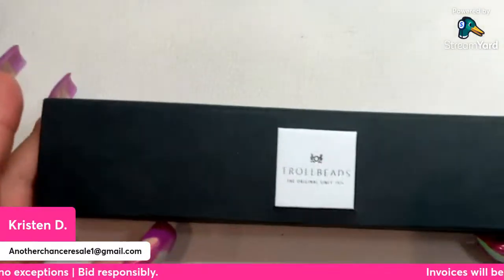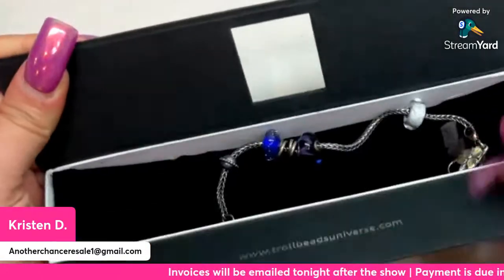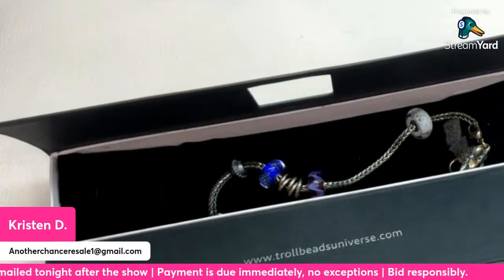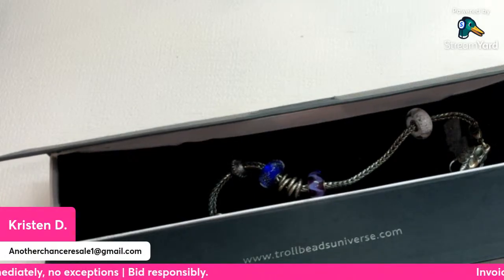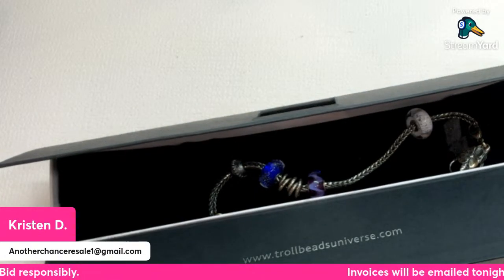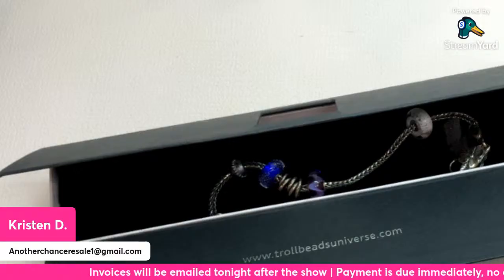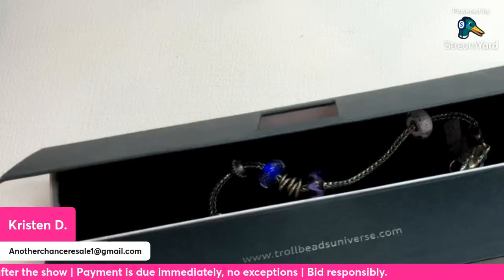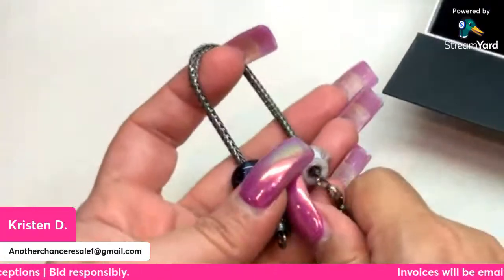We're going to do this bracelet by Troll Beads. Now, if I'm not mistaken, these are made in London. Let me look that up again. Troll Beads. Where's About Us? I don't know. Yeah, London. And it's kind of like their version of Pandora.